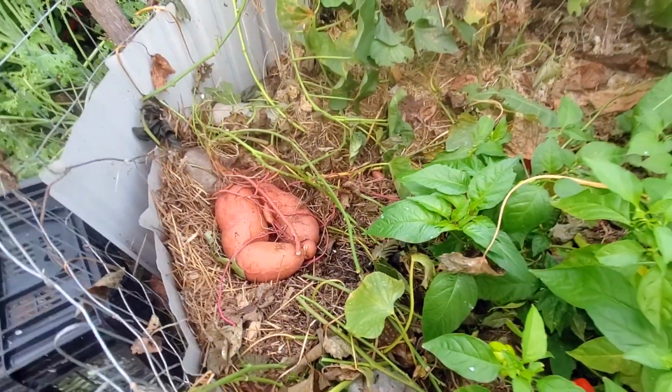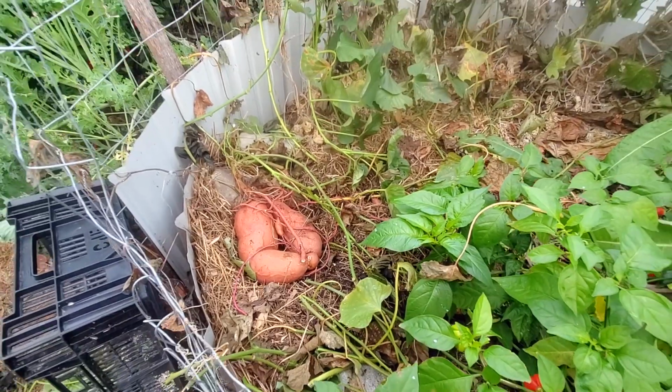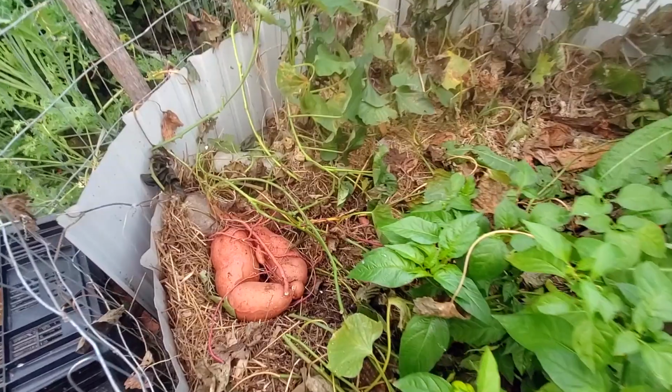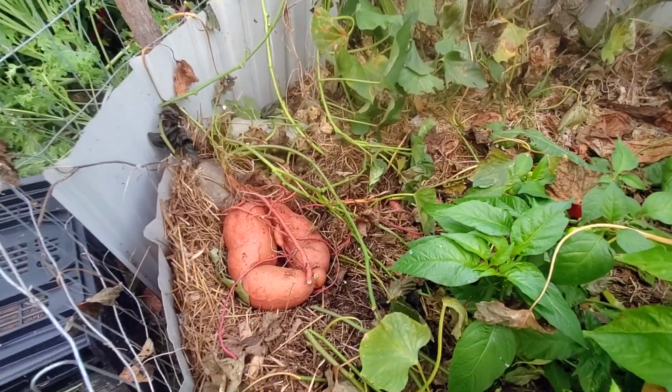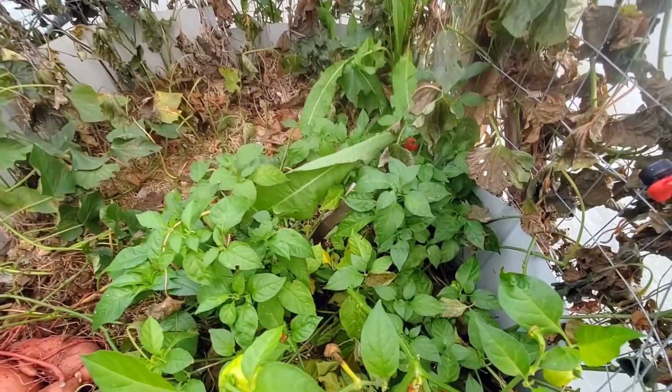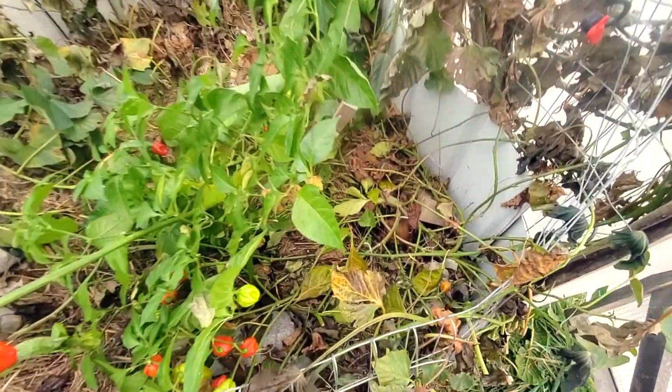And this was just from a leftover sweet potato we stored over winter that was grown last year. We cured them next to the wood stove, and then they sprouted in the spring, planted in the sprouts, and here they grew. I'm going to cut back the rest of the vines and pull the other one and take a look. I just moved the habanero aside so I can see.